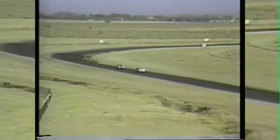There is also sufficient track time to take friends and relatives for a ride, impressing them with how your Shelby handles on the race course. A unique experience, to be sure, and one that Shelby owners enjoy very much. As you can see, the start is the most exciting part of the afternoon.